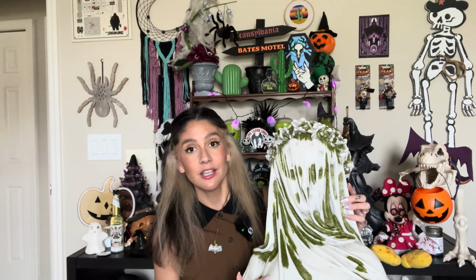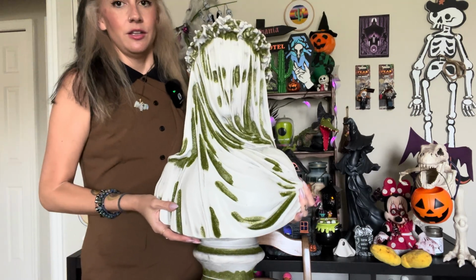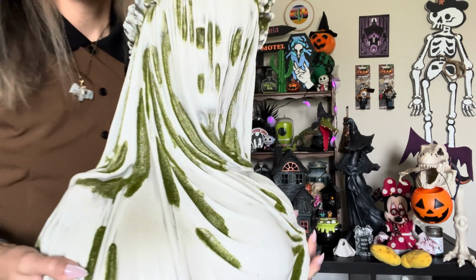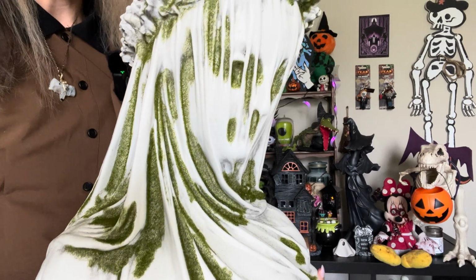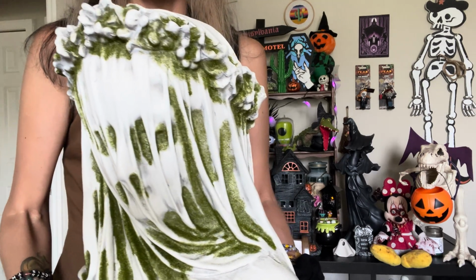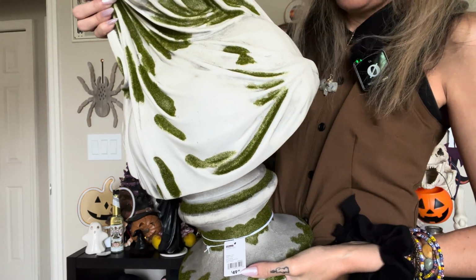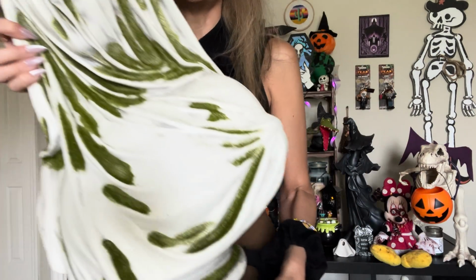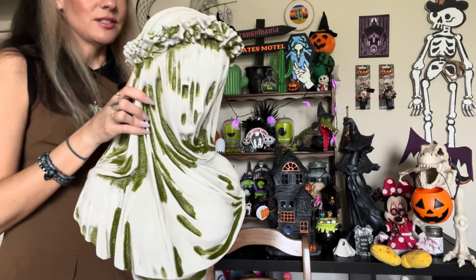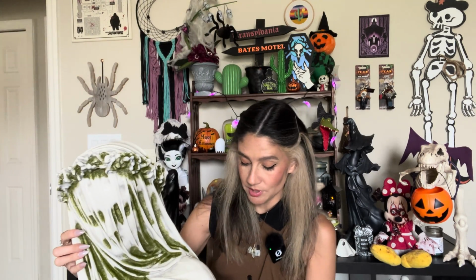So she is the really cool, let me stand up, bust ghost thing. And she has some really awesome details. You can see all of the moss in her crevices there. She's got a flower crown. Like she's been sitting out, gosh, please don't drop her, in a spooky garden or whatever for the longest time. She's heavy, she's huge, she's probably insanely breakable, and she's $50.